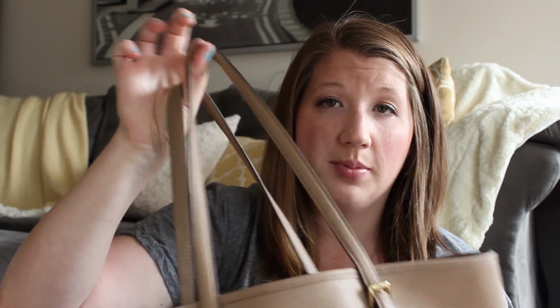So this bag has quite thin straps, and I actually didn't think that the straps would be able to handle a lot of the things that I put in here, but I found that they can hold my laptop. This bag is really heavy right now and it's doing just fine, and like I said, I've had it for 2 years. So I'm gonna get started and show you what I've got in my bag.